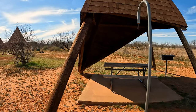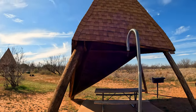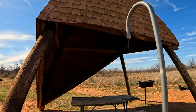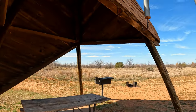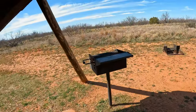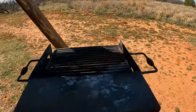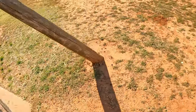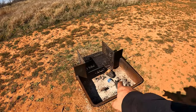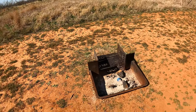And here's our little weird pavilion kind of thing that our picnic table is on or in. And you got a little lantern hook right here. That's pretty nice. Barbecue pit that's actually in fairly decent shape. And a nice fire pit. Now someone left, I'll have to pick that up and throw that away. Someone left a water bottle. That's it for our little break here at Copper Breaks.